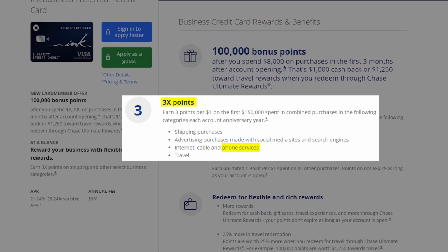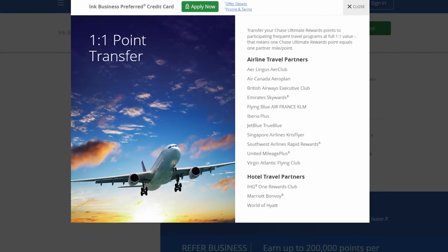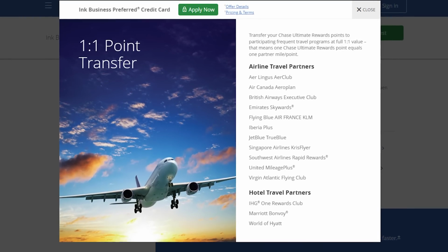I'd get 3x back on those purchases, and the Chase Ink Preferred has cell phone protection, so I could solve my issue of not being able to use the Chase Ink Cash for those purchases with the Chase Ink Preferred. The Chase Ink Preferred also gives you access to Chase's transfer partners, so if you don't have access to those yet, I would highly consider looking at the Chase Ink Preferred to help give you that.